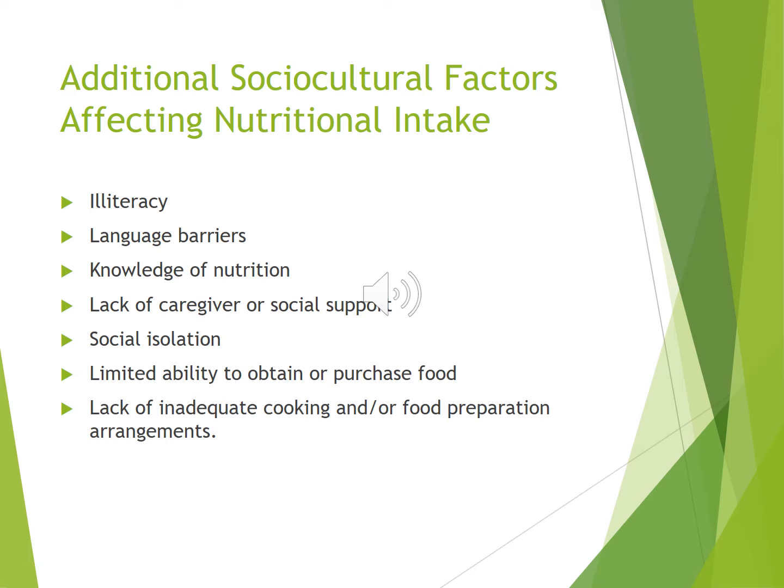Is there a limited ability to obtain or purchase food? Do people that you're taking care of live where there is not a grocery store, or they don't have transportation, and so they're limited in their ability to go out and shop? The lack of inadequate cooking and or food preparation arrangements. Do they have a place to live that has a stove or an oven? Are they able to purchase cleaning supplies and keep that area where they're going to prepare food clean? So that can have an impact on their nutritional intake.